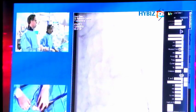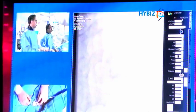Got that. Okay. So this is now a 3.5 non-compliant balloon. That's 12 atmospheres. Come down from 12, and we'll hit it harder, more proximal.